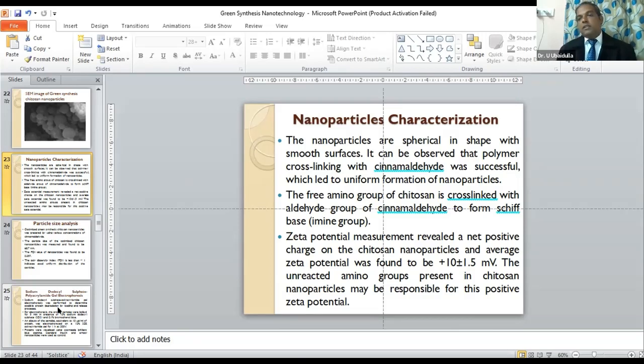Then we observed that the zeta potential of this nanoparticle is positive. That is a very good sign, because the unreacted primary amino groups are responsible for the positive zeta potential. The positive zeta potential can easily interact with our cell membrane. So the tight junctions can be easily opened, and the membrane permeability may be enhanced.